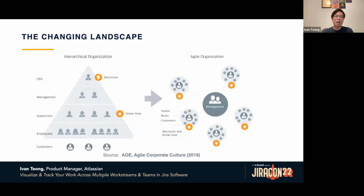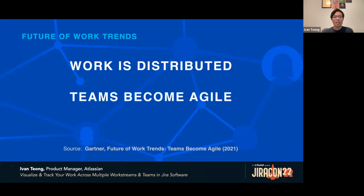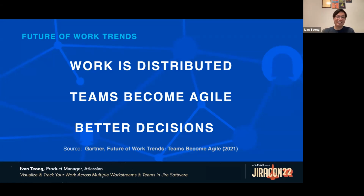Besides the change to the hybrid model of hierarchy and autonomy, we have seen work trends evolve in the last year. According to the Gartner industry report on future work trends, work is more distributed than ever before. Teams have to become agile in order to keep pace with fast-changing market trends. And organizations want to track their investments to help with better decision-making. And you put all of this together with a fast-growing company, and chaos begins.